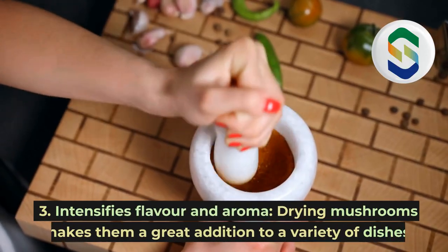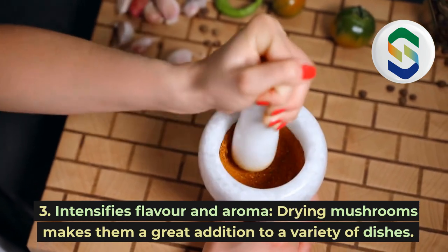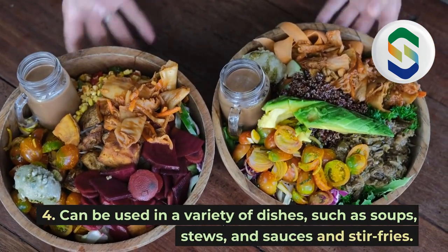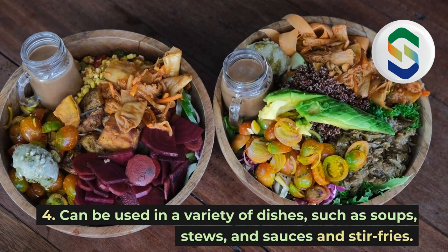3. Intensifies flavor and aroma. Drying mushrooms makes them a great addition to a variety of dishes. 4. Can be used in a variety of dishes, such as soups, stews, sauces, and stir-fries.